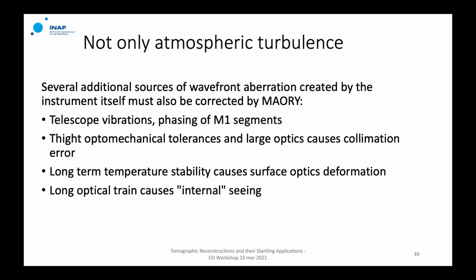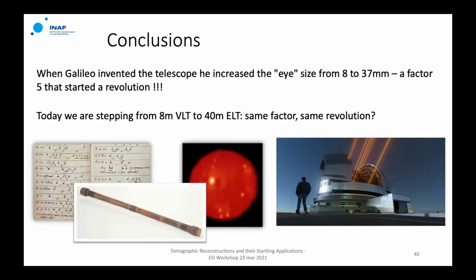So I think I've conveyed the idea of how complex it is to scale from a single conjugate system to a wide field system, especially the future ones for the extremely large telescope. And so, in conclusion, when Galileo invented the telescope, he was scaling up the eye size by a factor of 5, from a few millimeters to the 37 millimeters of the length of his telescope. And this factor of 5 was enough to start an incredible revolution.